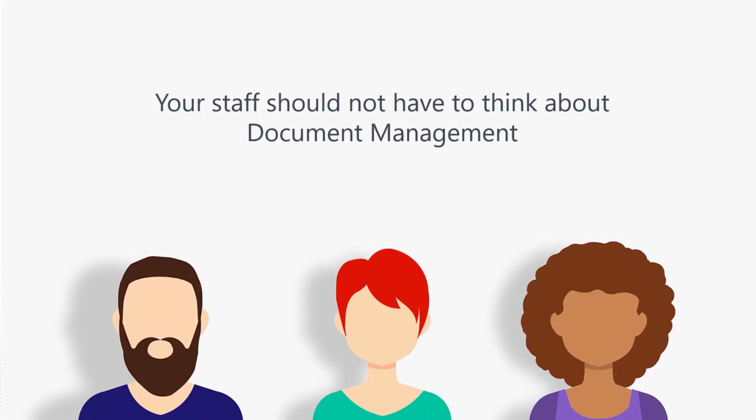Your staff should not have to think about document management. Unless they are specialists in the field, managing documents and content is not what your staff are typically employed for. Whether frontline workers or back office staff, your employees just want to be able to get on with their day jobs. If your systems or processes slow down your team, then something is probably going wrong.